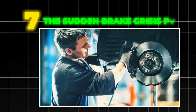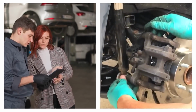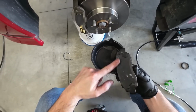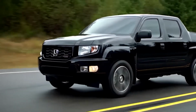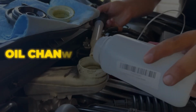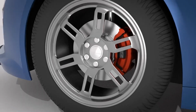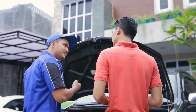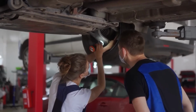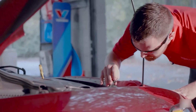The sudden brake crisis pitch. This scam works because it plays directly on fear, and nothing scares drivers faster than the idea of losing their brakes. You bring your Honda in for something simple, maybe an oil change or tire rotation, and suddenly you are told there is a serious brake issue that needs immediate attention. The service advisor might say your pads are dangerously low or your rotors are on the verge of failure, even if you haven't noticed any warning signs at all.